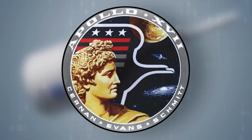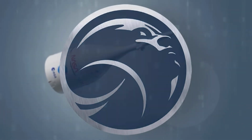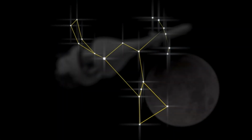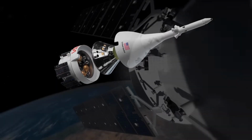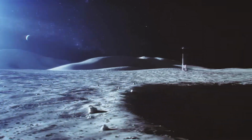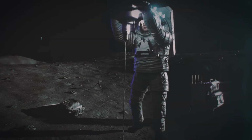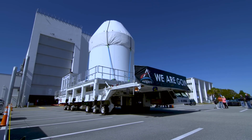The twin sister of Apollo, Artemis is the name given to the program that will return humanity to the moon. And named after one of the largest constellations in the sky, Orion is the spacecraft destined to get us there. Through Artemis missions, NASA will land the first woman and the first person of color on the lunar surface. And these missions will allow us to explore more of the moon than ever before, paving the way for long-term presence in lunar orbit. We're rolling the Orion spacecraft out, but it's beginning its journey.